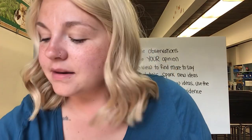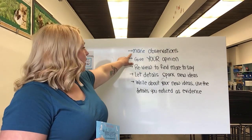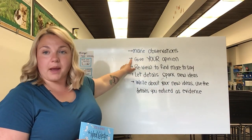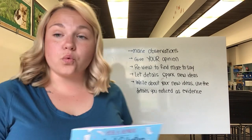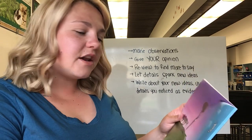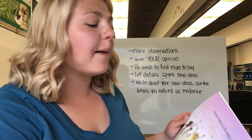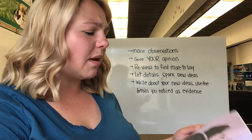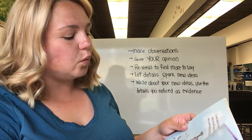I am going to look at this book like a detective. And I want to find a new opinion that I haven't thought of already. So I've made some observations and I've given my opinions about it. Now I'm on review. Review means look at it again. So I'm going to look through this book, and instead of just reading the words and listening to the story, I'm going to think about what is happening on that page. Maybe I'll look more carefully at the pictures. Maybe I'll reread the words more carefully.